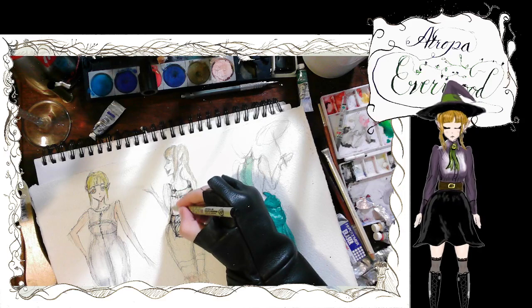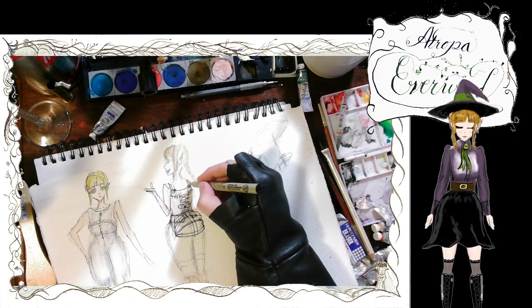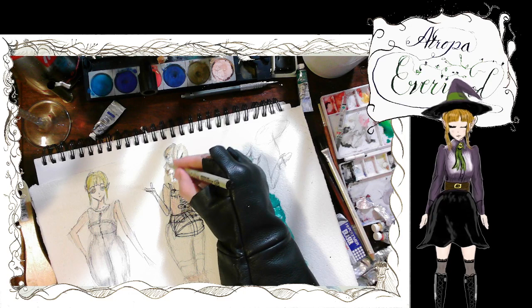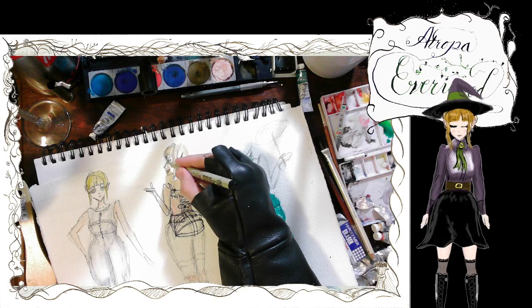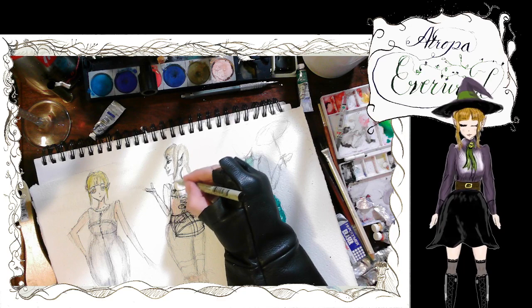Ears are important. Hair. And of course, eyes. Yeah, that looks horrible. Oh well, it is what it is. It shows off how the garment goes on, which is what I was shooting for.